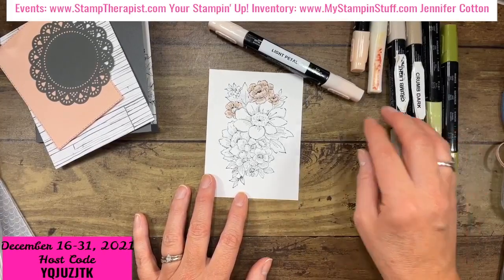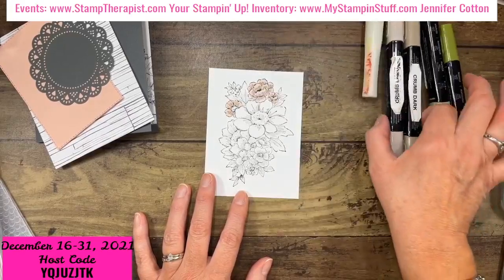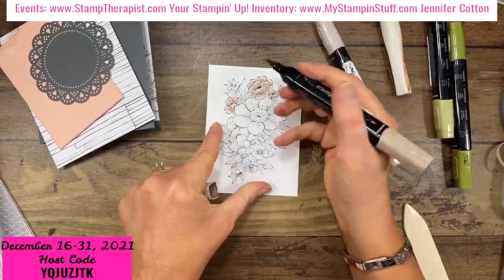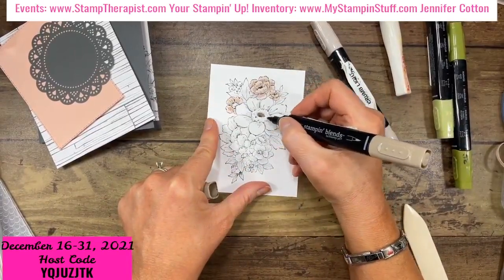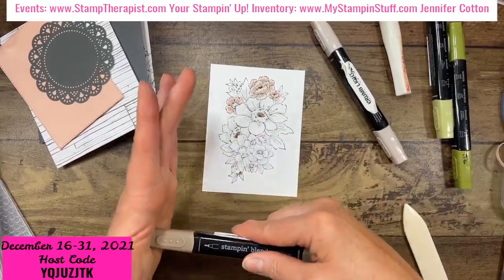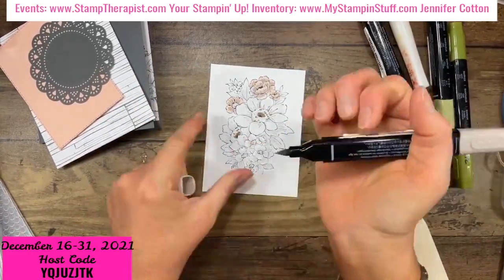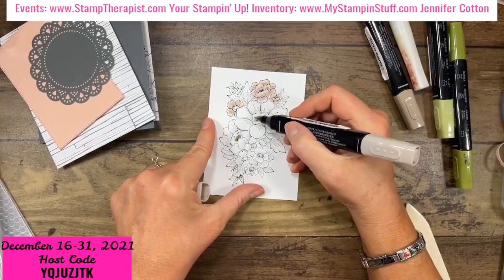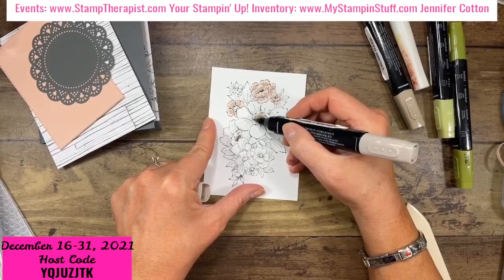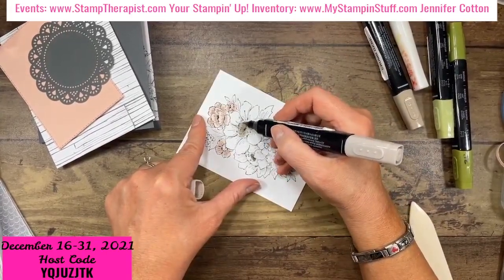So there's my flowers. Now we're going to go crumb cake for the centers. So I will do dark on the more deep, these little details that Stampin' Up put in the large flower centers, which there's two of. And then go over that with light crumb cake. I want to go over the dark and really just keep swirling over it to blend it out and smooth it out, but it still gives you the shadow.